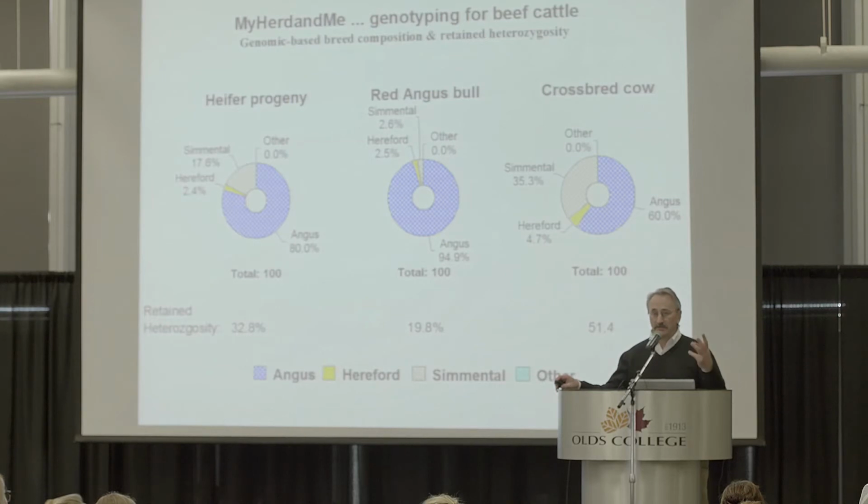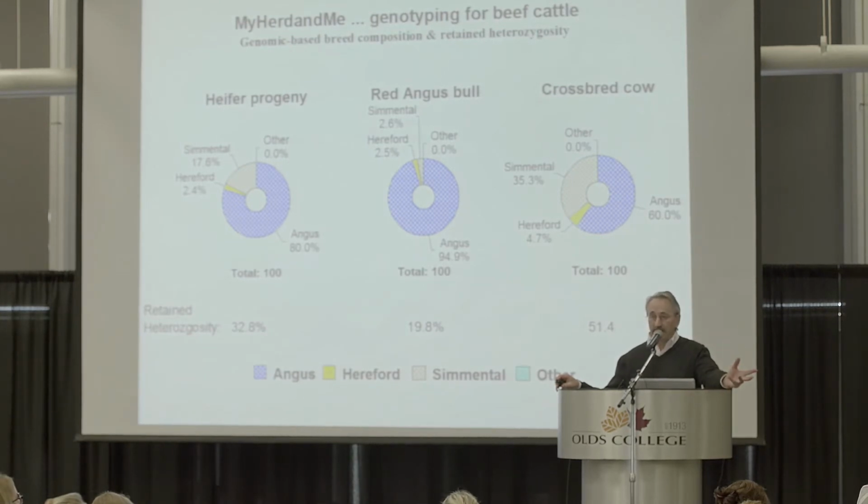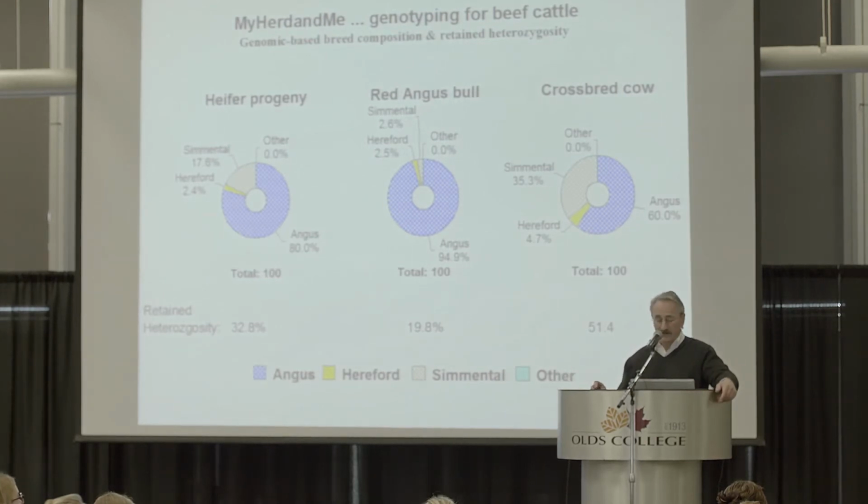And really what you're trying to do with mate matching is you're trying to maintain the breeding goals that you have, what you're going for, whether it's calving ease in your replacement heifer or something else in your main cow herd. And then you're trying to increase or maintain a certain amount of hybrid vigor in your females and in your progeny, but it really becomes important within your females. And I'll show you that later. It has a huge impact.